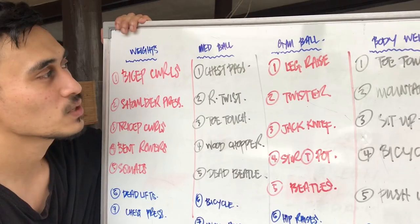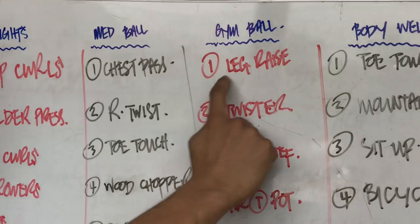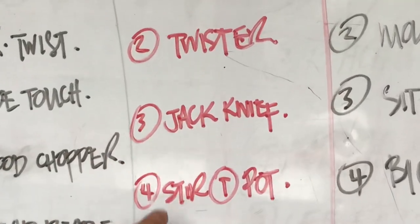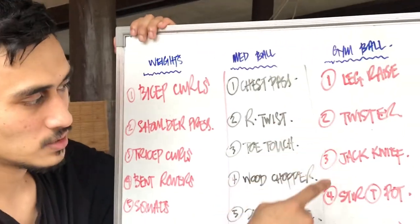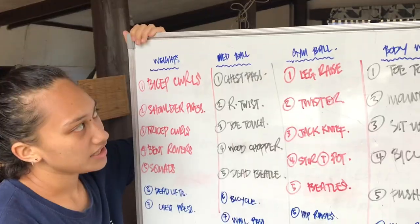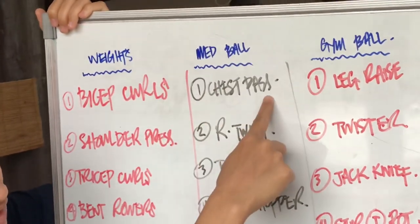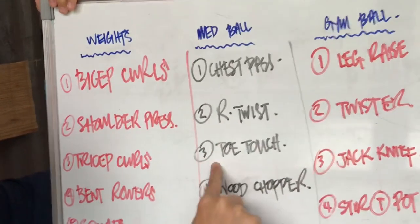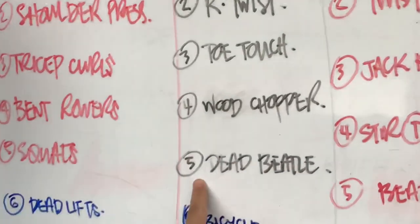To start off our workout today, we started off with a gym ball workout, starting off with leg raises, twister, jackknife, stirrer pot, and finishing off with beetles. Each exercise consists of 20 reps each. And then we went on to mat ball exercises. We did 20 reps of chest press, 20 reps of T-twist, Russian twist, 20 reps of toe touches, 20 reps of wood chopper, and then 20 reps of dead beetle.